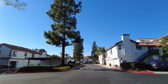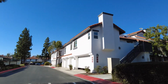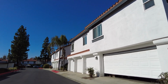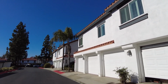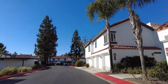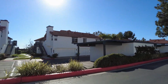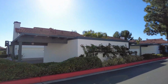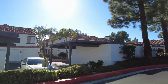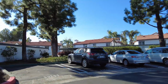And the end units are especially nice because you only share one wall with your neighbor. In the last 12 months, prices ranged from $525,000 for the smallest units up to $655,000 for the larger ones. It's actually rare to see homes in this neighborhood come onto the market. And when one comes on, it's probably not going to last more than a few weeks. Other negatives besides not all the units having their own driveway is a lot of the parking is detached. You have carports and single car garages. And not all the streets have sidewalks.